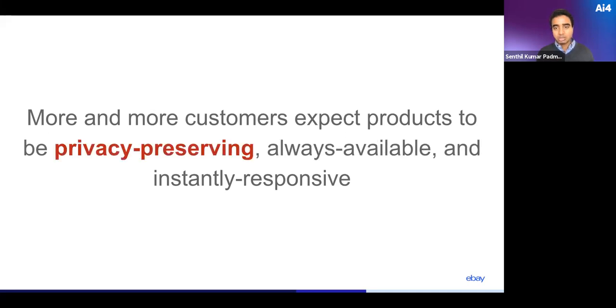The first thing is the privacy aspect, privacy preserving. We do a lot of things online, especially with the pandemic. It has become a forced function that everything happens online. And a lot of things we do is personal, and we want the personal things to be private. We don't want the whole world to know the things that we are doing, and sometimes we don't even want the organizations that are offering us the product to know about our data. So this has become a very default and basic customer expectation.